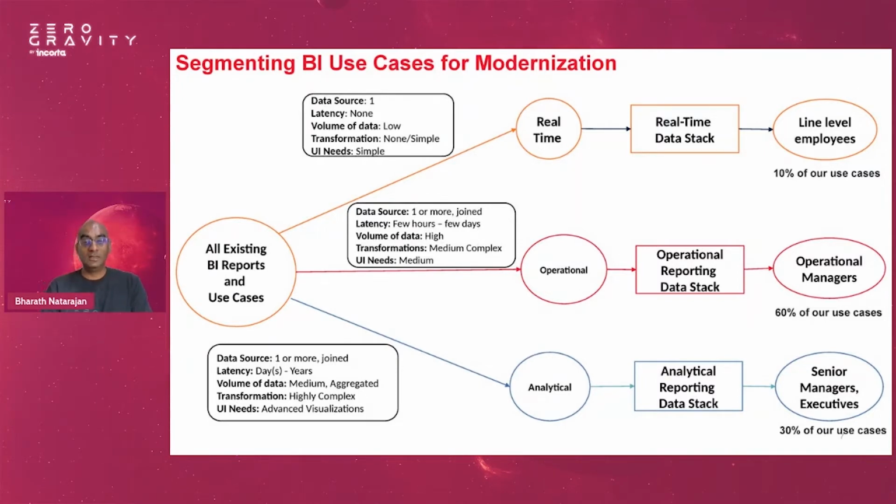The volume of data has just exploded over the last few years. So not only should you be able to bring this data in, you need to be able to join it. And the transformations are usually medium complex because you need to reshape the data before you join it. And then finally, the UI needs are medium complex, mostly tabular reports, pivot reports, basic charts, and filters. So that's where our operational reporting needs are. And you need to have an operational reporting data stack, and this is what we're going to look at in the presentation.